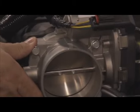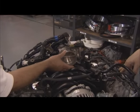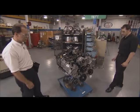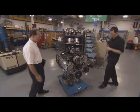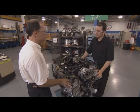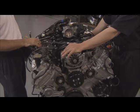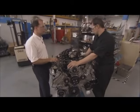Our objective is to get to 500, so we're actually going to show you some of the machining that we're going to do in here to try to get it a little bit more airflow. We're going to build headers from scratch. The heads will be lightly ported, and we got some really killer cams that the guys at UMDO are building for us. Yeah, this is the heart and soul of the Raptor, and we're just massaging it just a little bit.